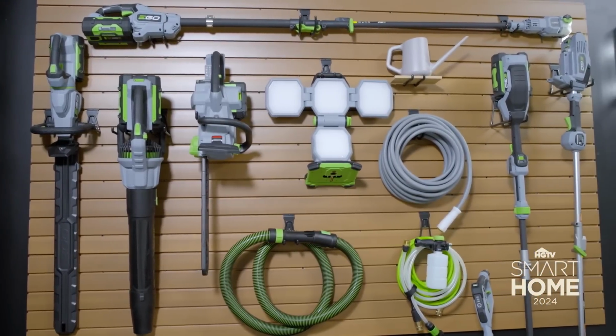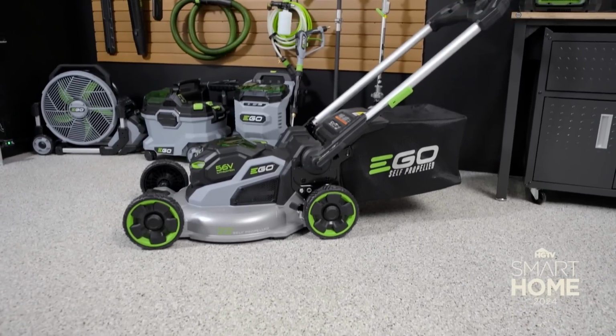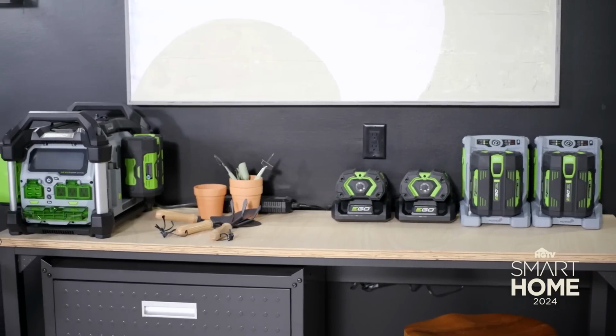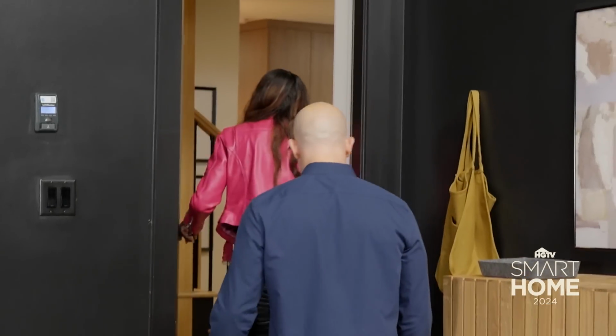The battery lifespan on these, especially right here with this lawnmower, this can last about 70 minutes. If the battery runs out, you have multiple backup batteries. But gosh, you're drooling right now. I'm excited for you. Wipe it down. I'm glad I'm impressing you. Always. I have to see the outside.